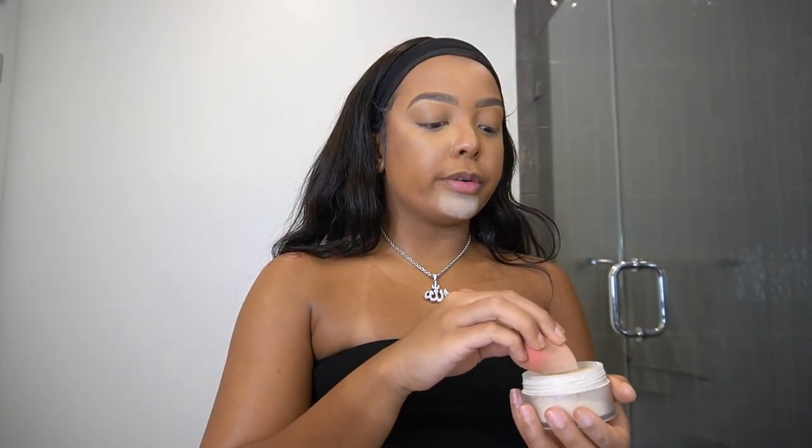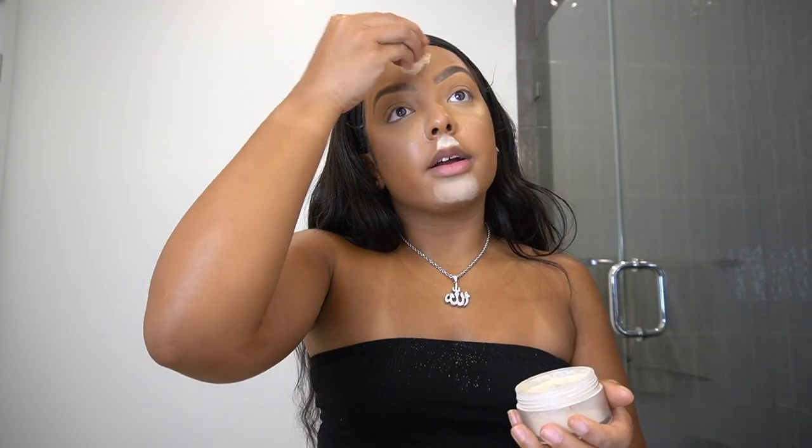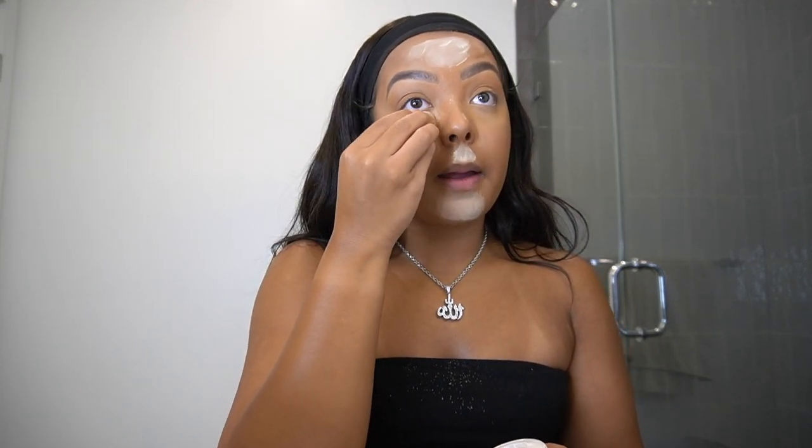Now, some people say baking is done for, but I still like the baking, especially because I have oily skin. I do it there because I get oily there. I just do my entire T-zone where I get really oily in my highlighted areas. I'm not an oil pourer, it doesn't pour on my skin, but it's definitely there. It definitely lives here.